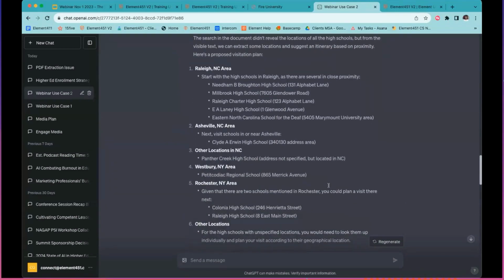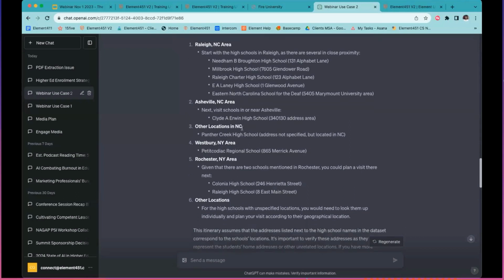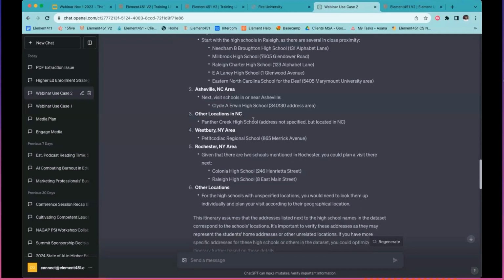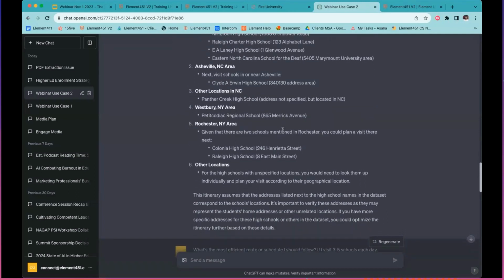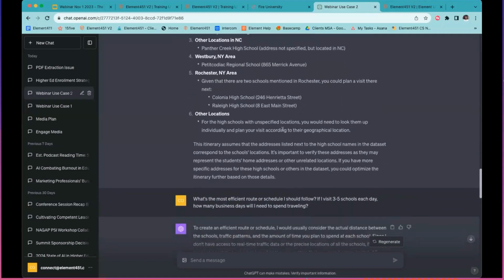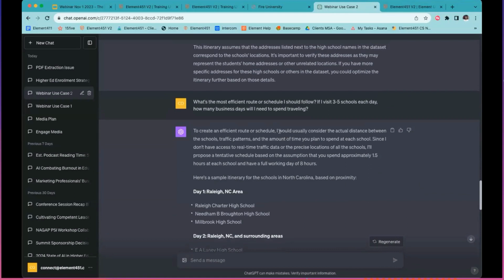So it's going to go ahead and map out. Let's start in the Raleigh, North Carolina area, and these are the schools that you want to visit. Let's go to Asheville next. Here are a couple of other North Carolina areas, and then it's going to switch over to New York, Westbury, and Rochester. Why does it have North Carolina and New York? Okay, so what's the most efficient route or schedule that I should follow?